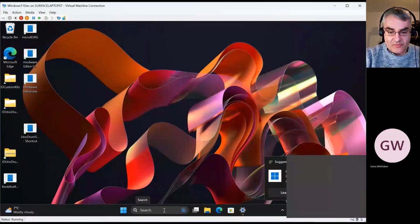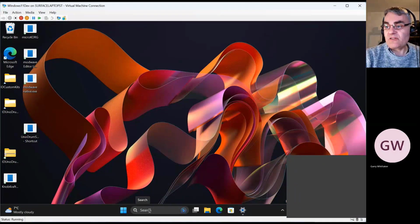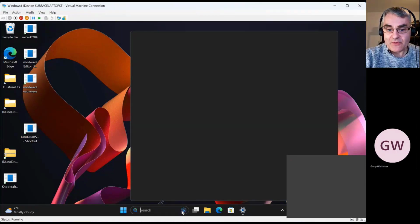In fact, just before we go on to it, I don't know how much chance you've had to play with the AI chat. Richard and I talked about it last week, but I actually found it quite useful, but with varying results. So here you can see the search box as opposed to the search button. For audio listeners, it's very much like the Windows 10 one. It's a box next to the start button, and it's got the little Bing AI icon in there as well.